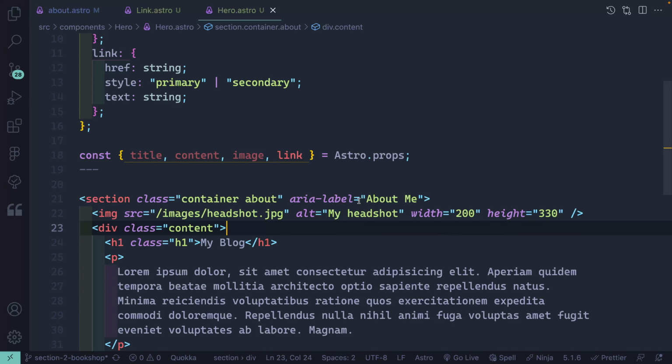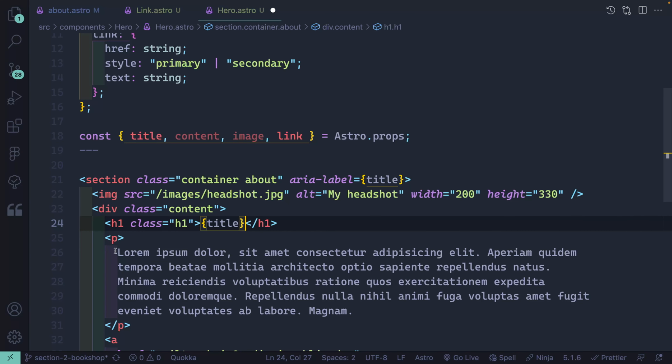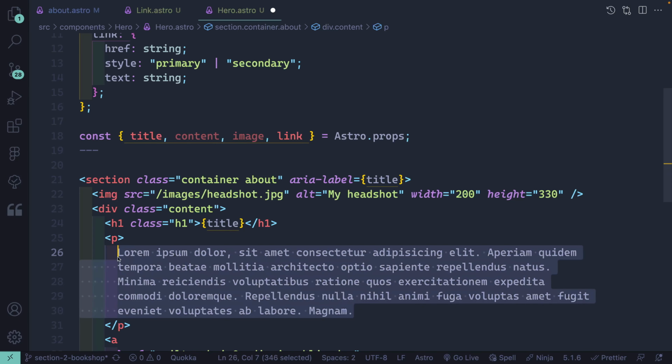Now, the other benefit is I can come in here and just simply start typing. So like title, you can see that I get IntelliSense now in this as well. So for all these sections, we're just going to replace this text here with the default text that I'm getting up from above. So let me go ahead and do that, and I'll be right back with you.